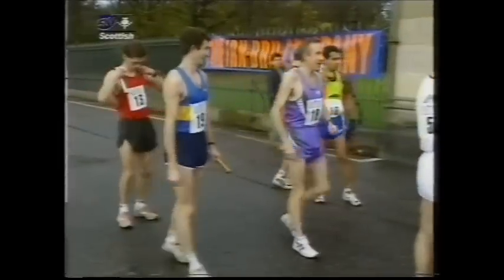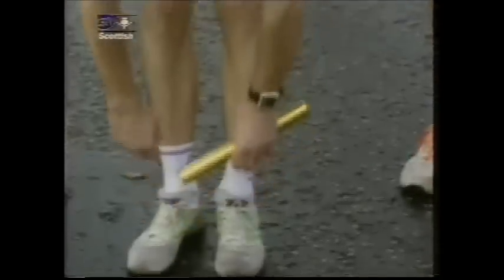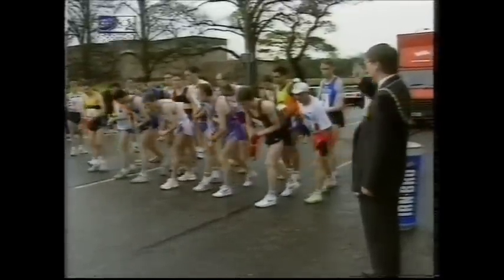It seems a great length to go to save the price of a stamp, but Mizuno Racing Club captain Brian Kirkwood, wearing the number 18, will be hoping his team can live up to the billing of pre-race favourites. Mizuno have dominated the race for the last 5 years, albeit under different team names. It's exactly 10 o'clock, and the Lord Provost gets the race underway.